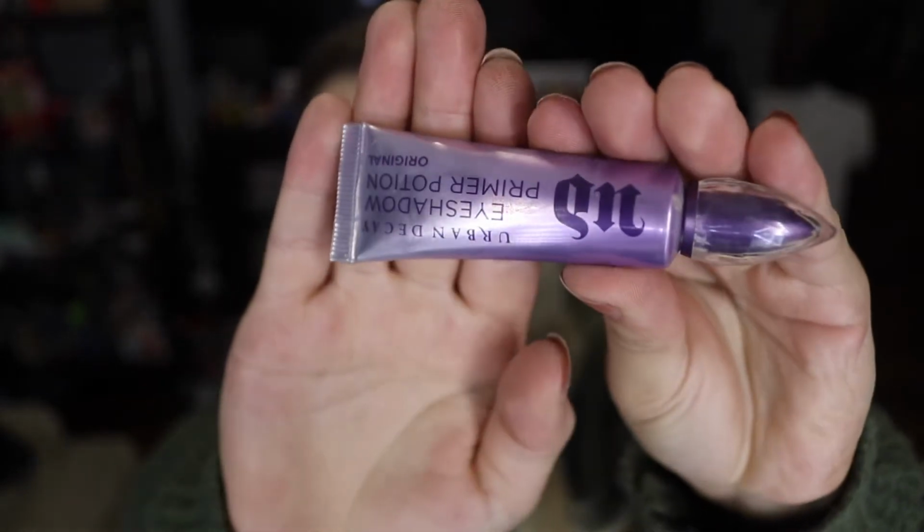So then the next thing I'm going to do is I'm gonna prime my eyelids. So today I'm going to be using the Urban Decay Eyelid Primer, and this is what it looks like up close. And I always like to just put a little bit here, a little bit here, and then I take my finger and I blend it in. This will help if you're someone that gets a lot of creases in your eyeshadow, or if you feel like by the end of the day your eyeshadow has just disappeared. This will help set it in place and help prevent creasing.